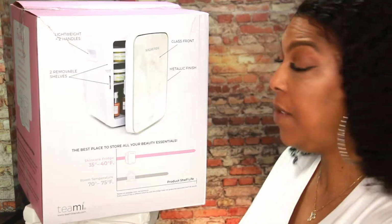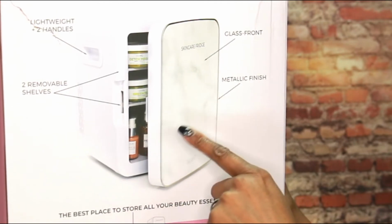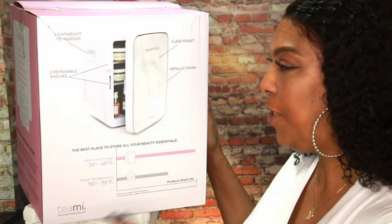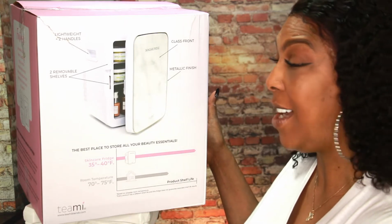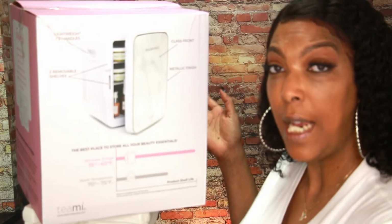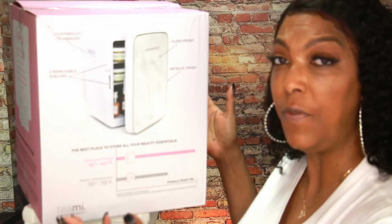So some of the features of this skincare fridge is the glass front door. This is what I talked about just a while ago, and I just like the way this looks. You know, it doesn't look cheap, it doesn't feel cheap, and it really looks good on my vanity, or it will look very nice on my vanity. It has a metallic finish. This fridge is lightweight and there are two handles on each side, so it'll make it really easy to move it around if that's what you need to do.